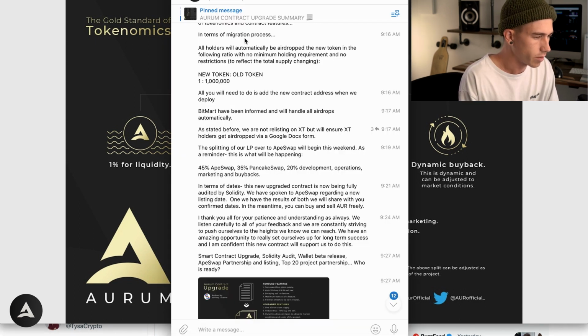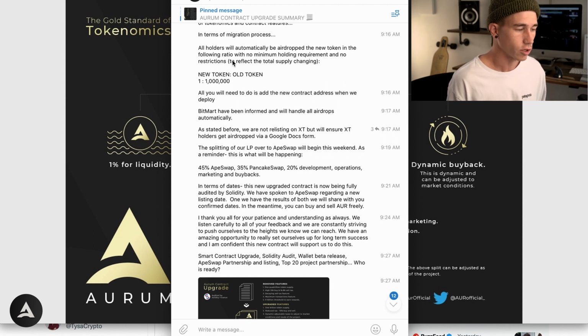Back over to the Telegram, in terms of migration process, all holders will automatically be airdropped the new token in the following ratio with no minimum holding requirement and no restrictions. So last time when they moved from MBS over to Aurum, there were some restrictions where they had to have at least 2 million Aurum or 2 billion Aurum, I'm not sure which, in order to be airdropped, and then they also couldn't sell for the first couple weeks or first couple of months. I came in right after the Moon Boys migration, so I'm not totally sure on those numbers.